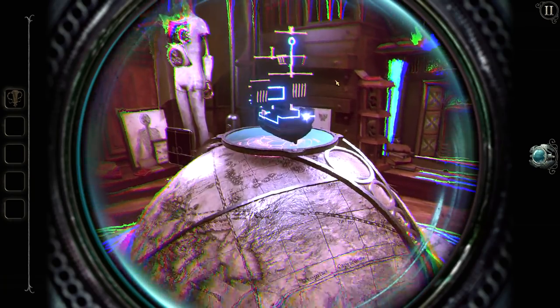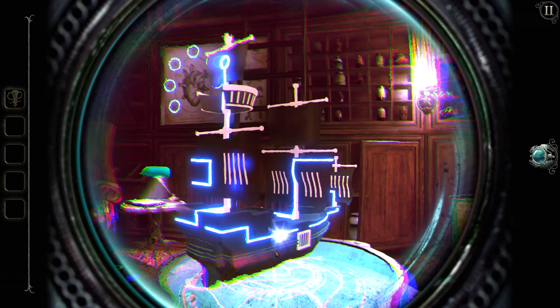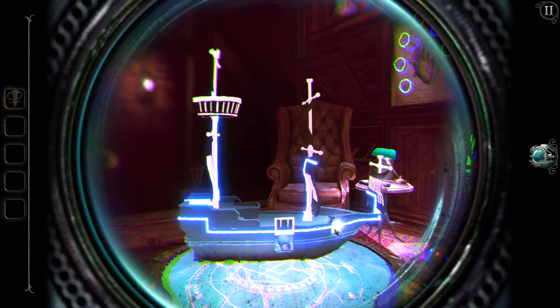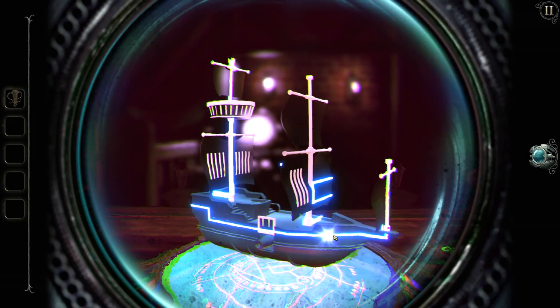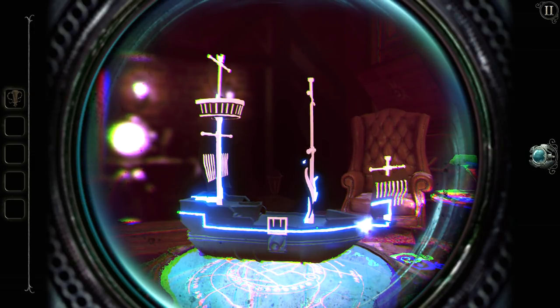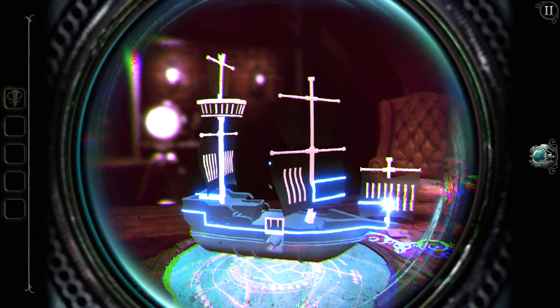It's a ship, it's like a galleon. Okay, so we start at the back, at the rear. That flips up. Okay, you've got to reveal the cannon. All right, that's great. So we're going to the front sail. Yeah, we can spin that around. So we're on board the sail. I suppose that's got to twist round.